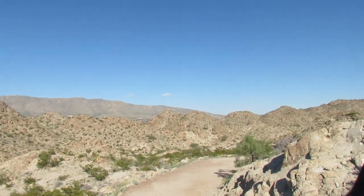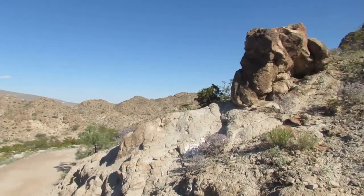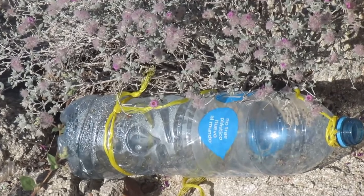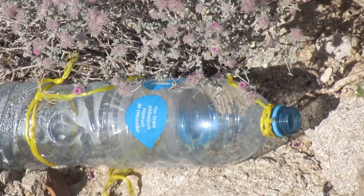There are people, anti-immigrants who hate Mexicans and stuff like that, who come out here and stab the water and let it all pour out. Seriously, that's evil. We have another example of water bottles left out for the people to cross. That one has something tied to it, but it looks like it's empty. Someone must have drank it already, or they tossed it.